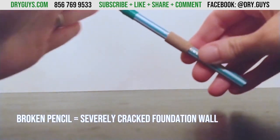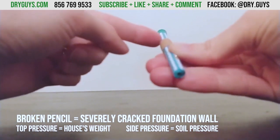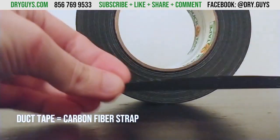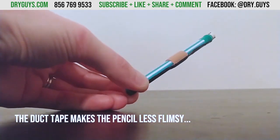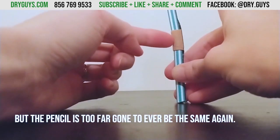Now imagine your foundation wall is that pencil. The pressure on the top is the weight of your house. The pressure on the side is from the soil outside your house. And this pressure keeps increasing like we explained before. This duct tape represents a carbon fiber strap on this pencil, which represents your wall. If it's cracked all the way through, the strap does stabilize it somewhat, but look what happens when you push down on it and on the side.